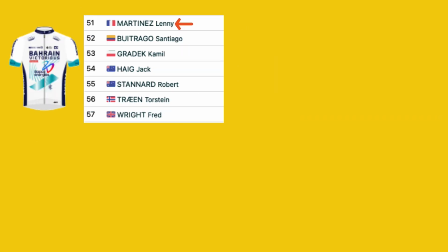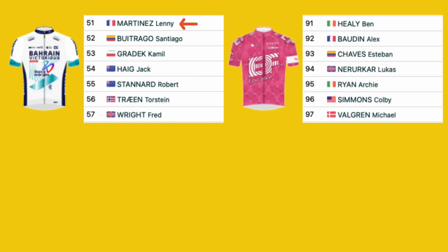At Bahrain Victorious, it looks like they'll be shooting for GC with Lenny Martinez, who's been growing into this season. 24th in Paris-Nice, 5th in Catalonia and 2nd in Romandy. Besides him, also keep an eye on Haig and Buitrago. For EF, I'm not seeing them on GC, yet you can always ride down Healy for a stage win.